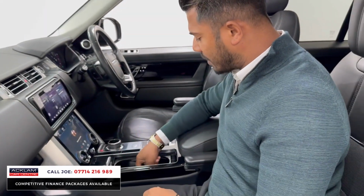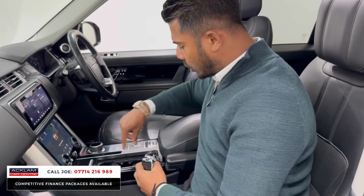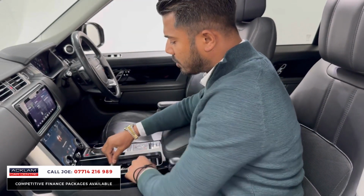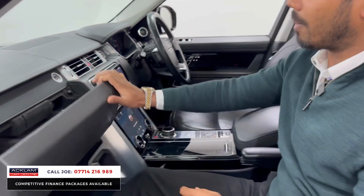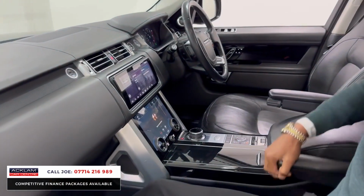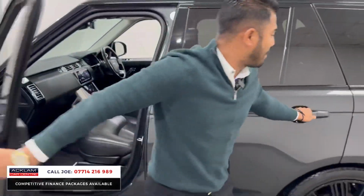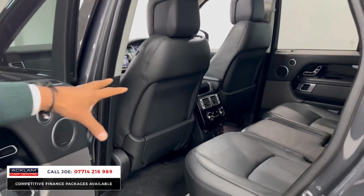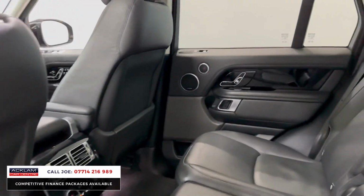Lots of cubbyhole space there. 2 keys, twin cup holders, and more cubbyhole space just below. Automatic gearbox. You've then got the twin dash, top and bottom. Like I said, these armrests can be retracted and at different levels. In the back, you've got lots of space again. But look at the condition of the leather interior, third zone climate control, rear seats do recline ever so slightly.